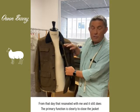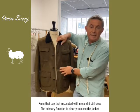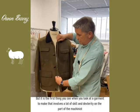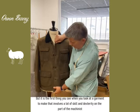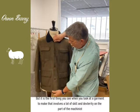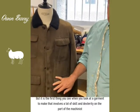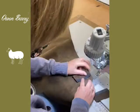I mean, the primary function of a buttonhole clearly is to close a jacket. It's one of the first things you see when you look at a garment, and to make that involves a lot of skill and dexterity on behalf of the machine, or part of the machinist.